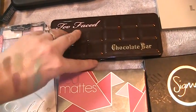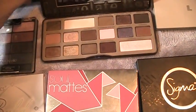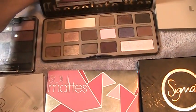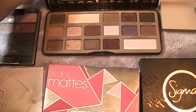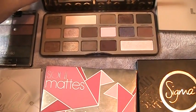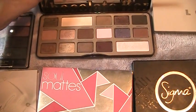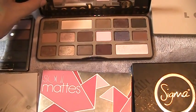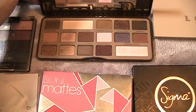This is the Too Faced Chocolate Bar palette. This one I should get rid of, but I won't. I don't know why. I don't really like this palette, but for some reason I can't get rid of it, and I think my boyfriend might have got this for me as a gift, or he helped pay for it or something. I remember something about it with him, and it's kind of part of the reason why I don't want to get rid of it.